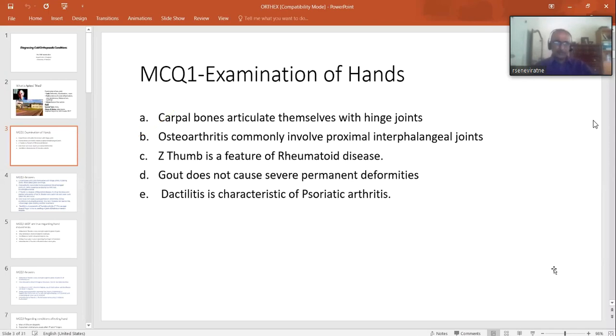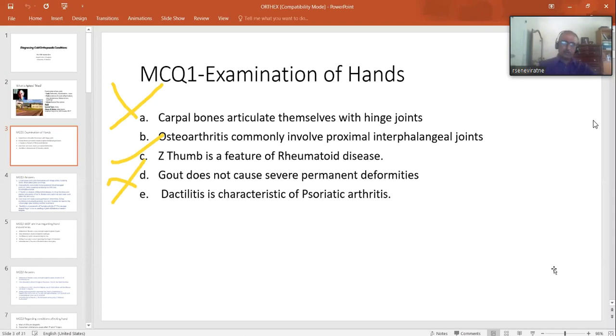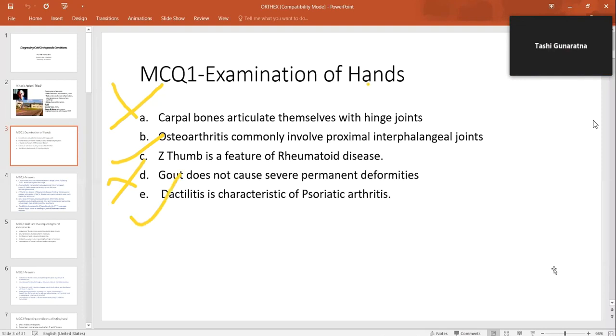Then, ISED thumb is a feature of rheumatoid disease. It's true, because rheumatoid disease has a lot of deformities involving the hands. And gout does not cause severe permanent deformities. False. Rheumatoid arthritis, gout and psoriasis are all notorious for causing severe permanent deformities. And dactylitis is characteristic of psoriatic arthritis. True. What is dactylitis? Swollen fingers. Yes, that's right, because the whole finger is swollen. What is it due to?